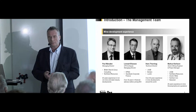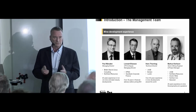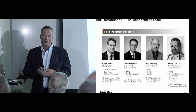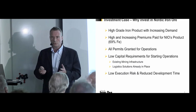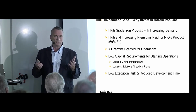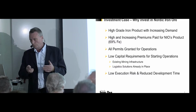So, why invest in Nordic Iron Ore? Well, one of the key reasons is we have a high grade product, the highest in the world. We can make up to over 71% iron content, which is considerably higher than the standard iron ores, around 62. There is an improving premium for iron ore products of these qualities, and demand is increasing from China and Asia and everywhere else in the world for a number of reasons. The project has low capital starting requirements compared to a greenfield site mine. This is a brownfield mine, which means there was an existing mine there and we can capitalize on the existing infrastructure and services. So we have a project with low execution risks, and more of all these later.